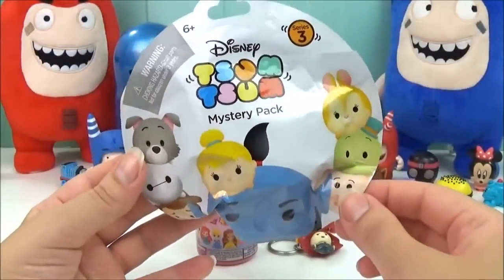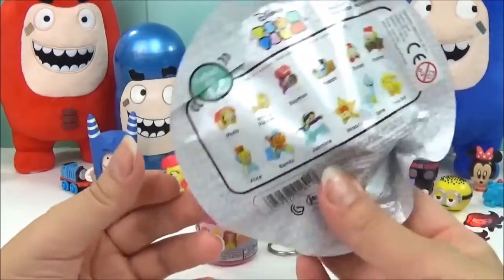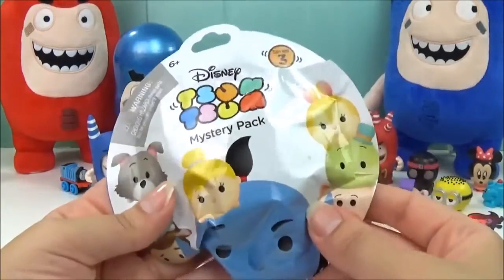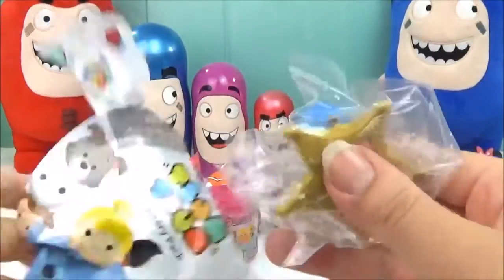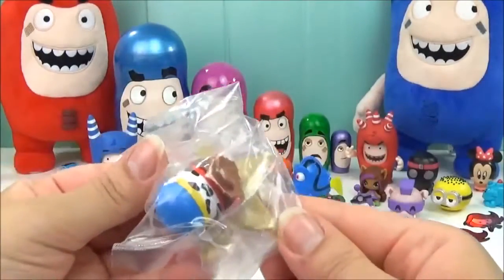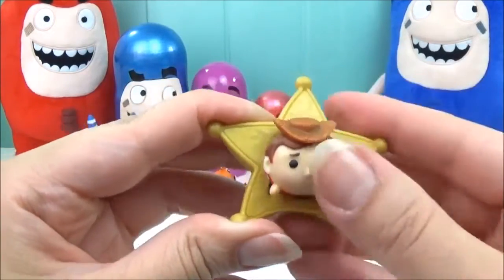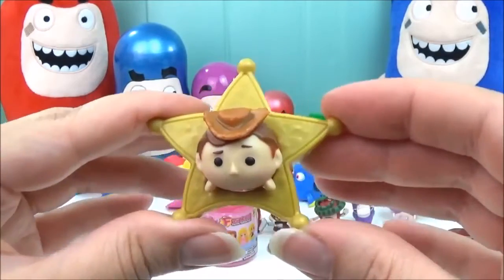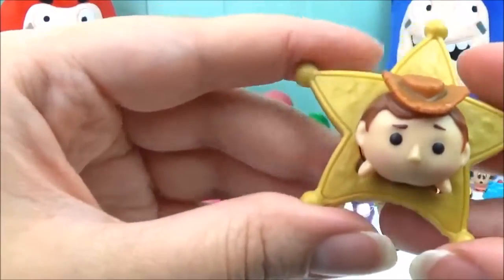Let's open up these Disney Tsum Tsums Series 3 blind packs. I wonder which one we'll get. There's so many awesome ones in the series. Oh, we got Woody! And he fits right inside his sheriff badge. And it's the shape of a gold star. How cute! That is so adorable.